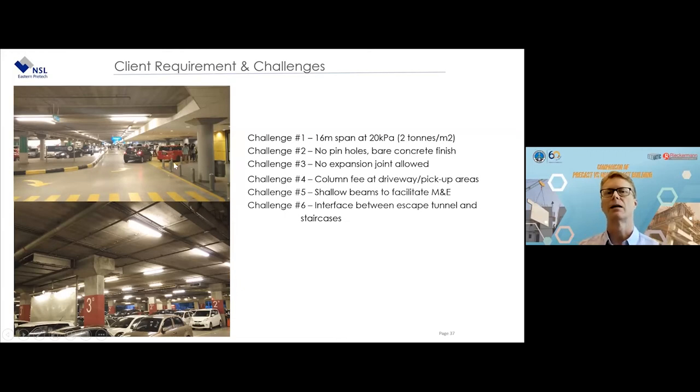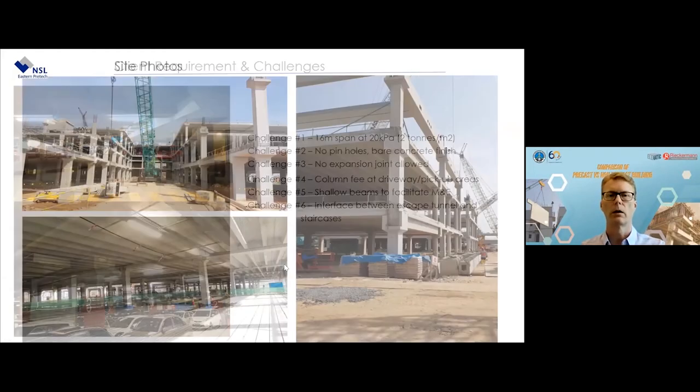Very, very wide areas for driveways with very high headroom requirement. So how do you do that? We had to put in some very shallow beams, precast beams. And then of course, interfaces between the cast in situ, the conventional areas, and the precast as well. There were many challenges on this, as there are.